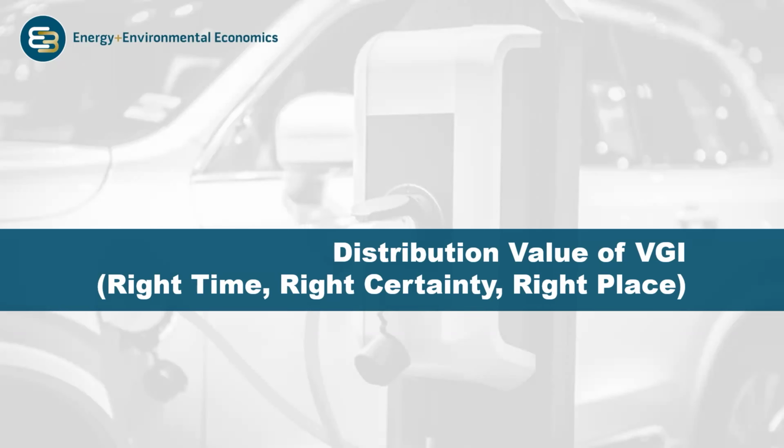And so the other component that we wanted to dig into in more detail in future studies is looking at the distribution value of VGI. So as I mentioned in the example we had at the start of the presentation, T&D deferral value was a really high component of the value we saw for V2G in both California and New York. But we want to dig into this further to see how VGI can actually provide this value and how reliable it is at providing that. And so this will help us get at all the right time of VGI response, the right certainty, and in the right place.